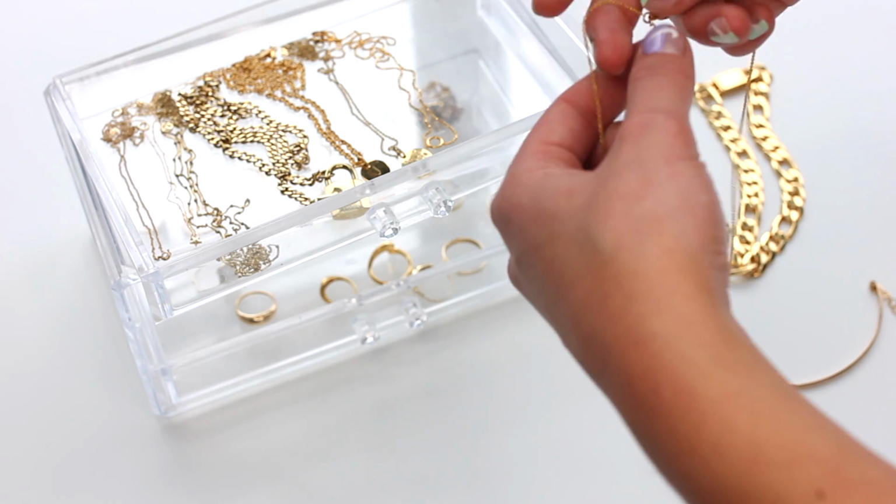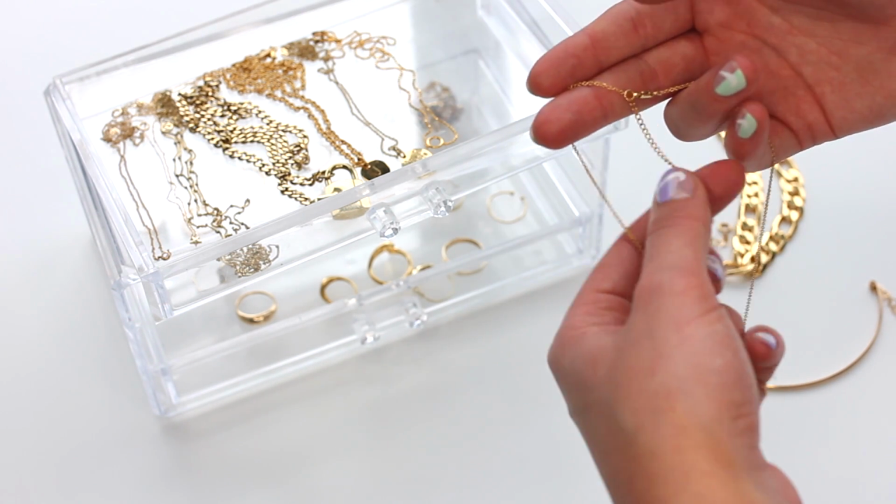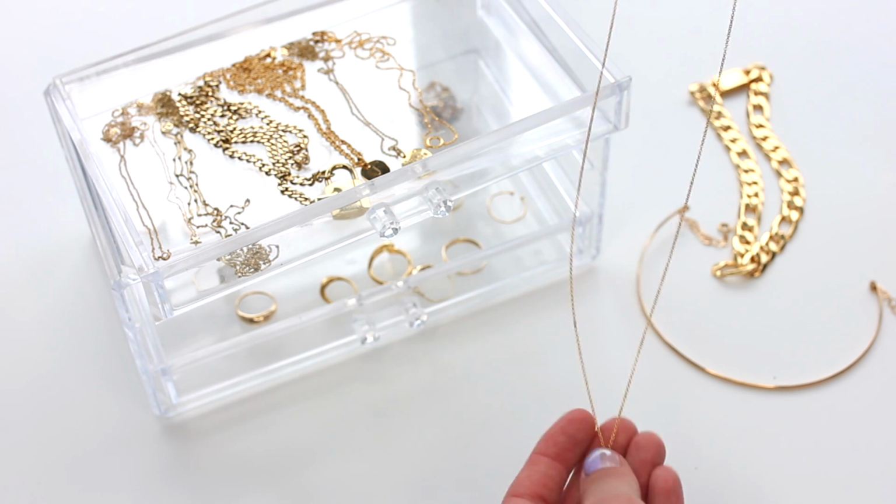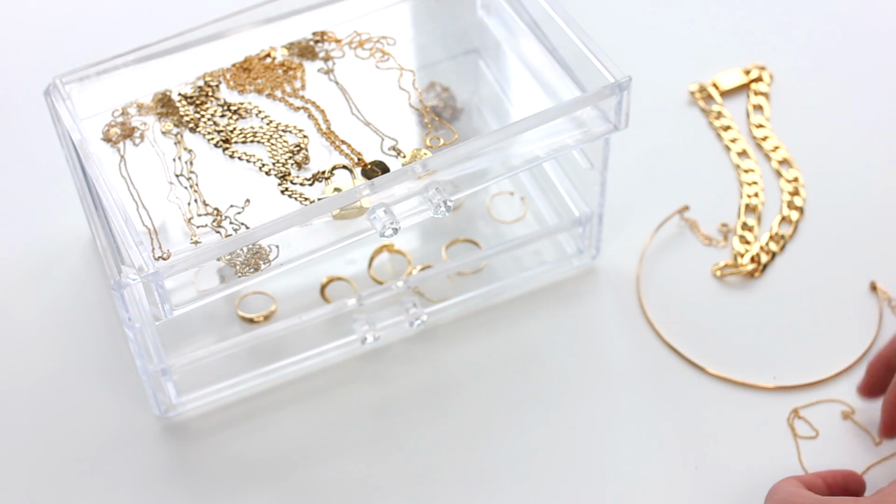And most of the Majuri necklaces have a couple different options for where you can clip it. So if you want it to be a little higher up or lower down on your neck, you can adjust it from there. So that one is really lovely.